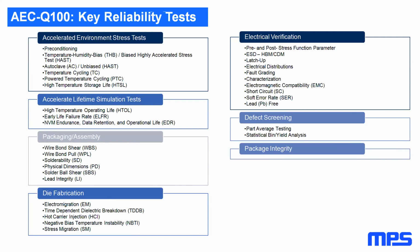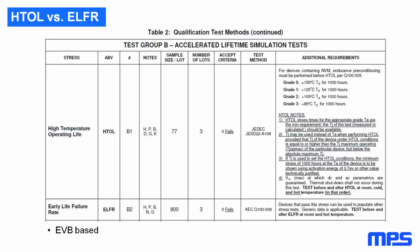Lifetime test, H2L. I'll give you an example here in a minute in a little more detail. I think I've covered a lot of this already. This is the lifetime test. The sample size for operating life is 77. You do the ambient temperature to the grade. The issue with early life failure is the sample size is 800, but the duration is only 48 hours.